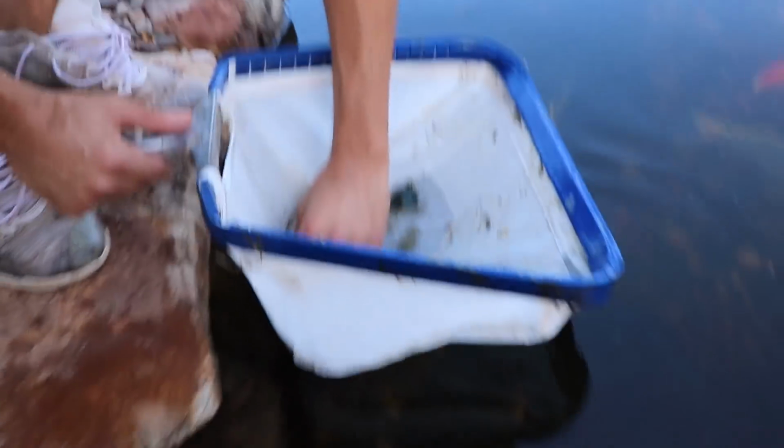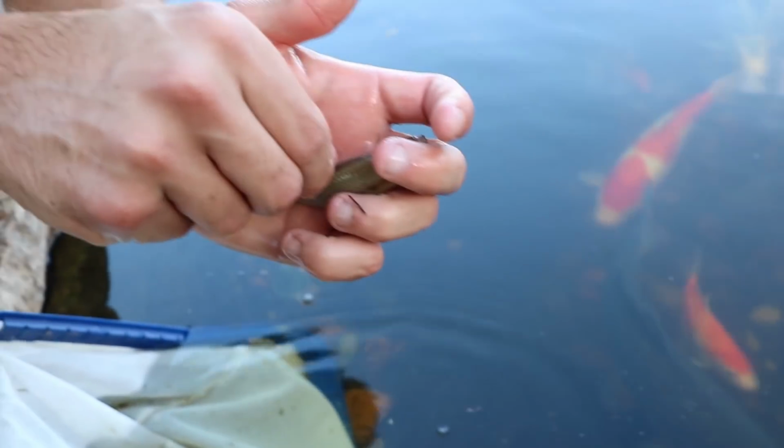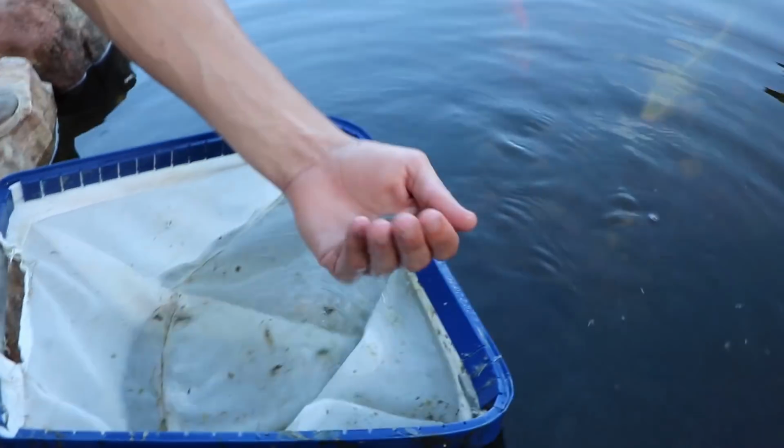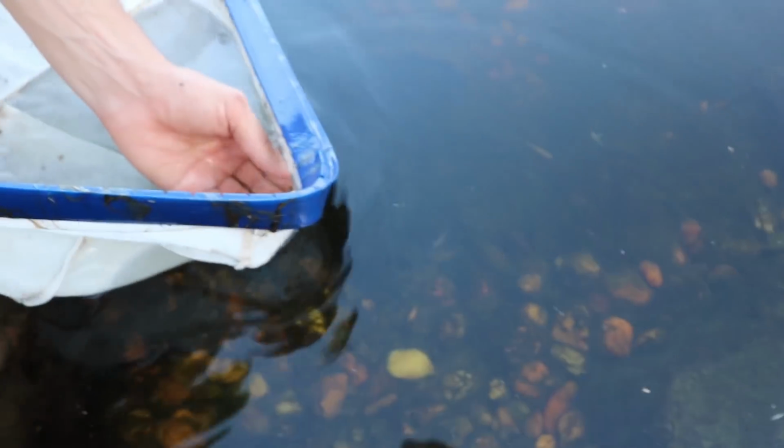turtle. So we have another beautiful, this is a male. You guys know how you could tell if it's a male? Just grab its little spine right there and just pull it up. Another female, doesn't have that big long fin. Oh, the shrimp! Bye, little shrimpies.